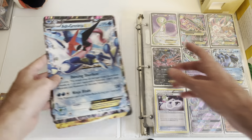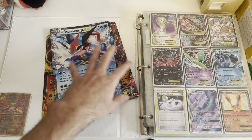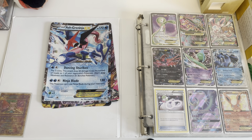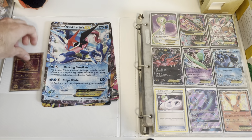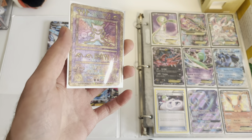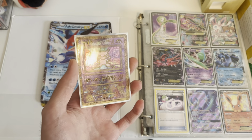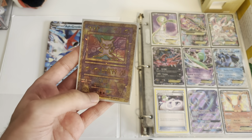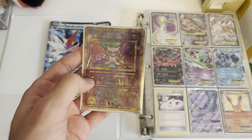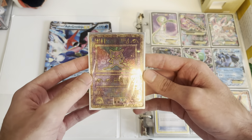I just keep them in the front of the binder because it's, I don't know, just easier to keep them in there. My rarest, well, I wouldn't say it's nearly as rare as it was, but this card, you might notice this over here. This is an Ancient Mew card, and this was given to me as a kind of a gift by Zach, the same Zach that I mentioned earlier.